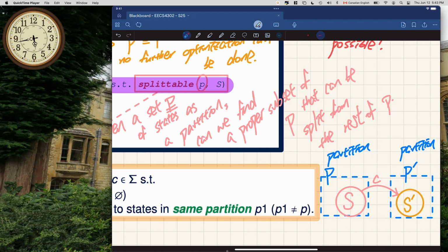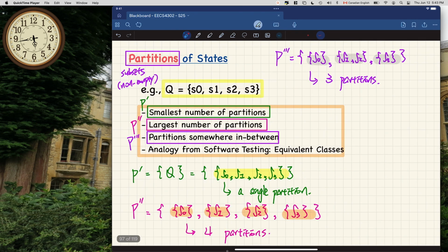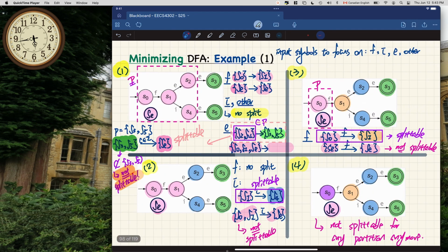And the example that we did over here is just about partition. We got the initial configuration, which is always 2 partitions: you got the accepting states, and also you got the non-accepting states right here. And one question I was asked was something like this. Let's say we're here, and then we have to revisit every partition, 1, 2, and 3, to see if we can split anything further.